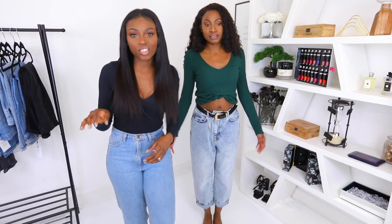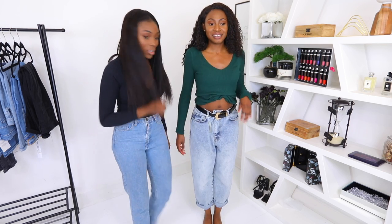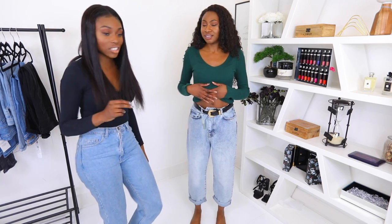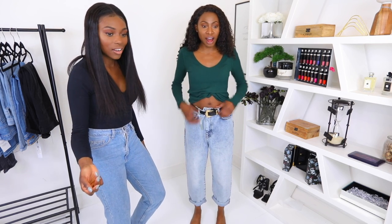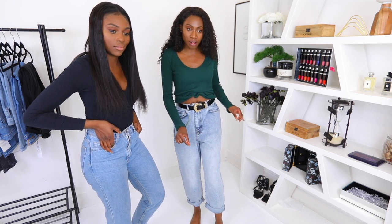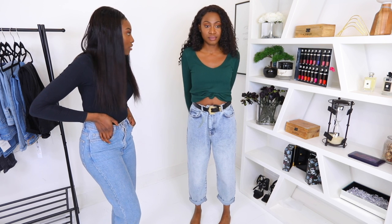So we just took a little KFC break. And we actually decided we like the jeans. We take it back. The baggy jeans look cute on you. I've changed my mind. I think if they were ever so slightly longer, I could be here for them. So I feel like these are a universal nice jean.